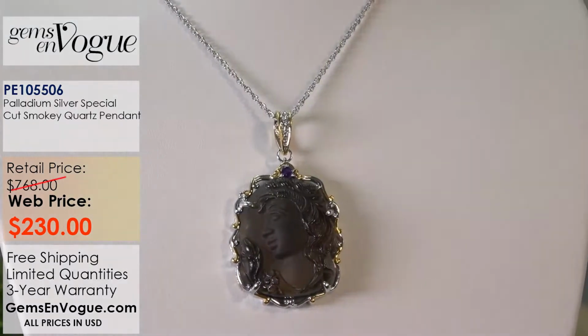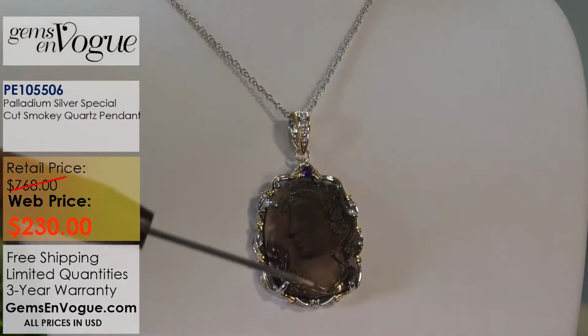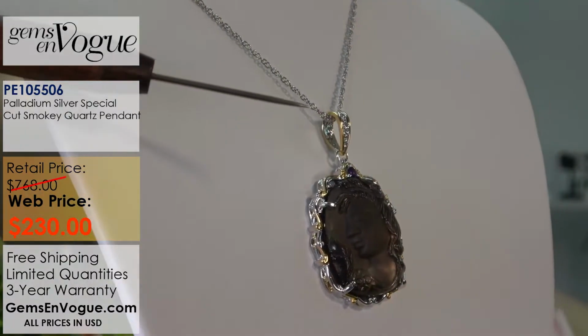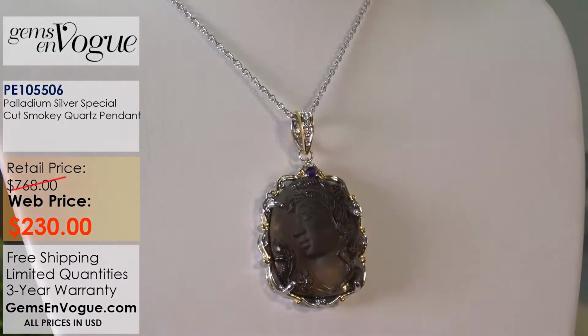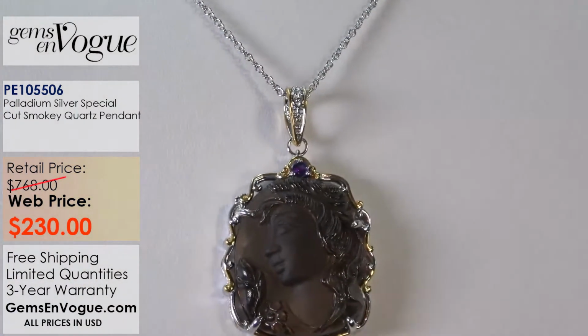And this one was very, very special because this one here is 32 millimeters going down this way and 26 millimeters going down that way. So this one here is about 1.25 inches. So you got about an overall 1.75 inches from the top of that bale all the way to the bottom. And the quality of that carving is really, really spectacular. And I'm just going to take a moment here. I want to just zoom in on it.